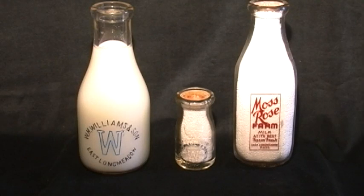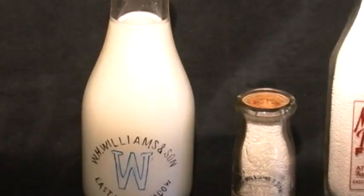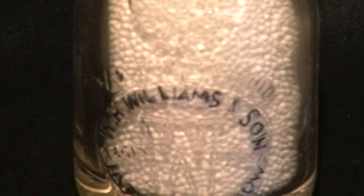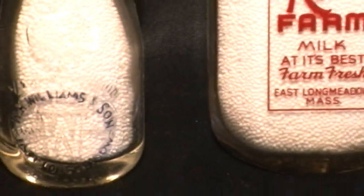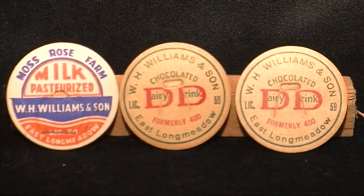These three bottles are from Williams and Son and Moss Rose Farm, one and the same. The quart on the left is from 1952. The middle bottle is a quarter gill, and the bottle on the right is 1952. That's the Moss Rose Farm. These are three milk caps from the Williams and Son Moss Rose Farm. The two on the right are from chocolate milk that they bottled. Those caps are fairly common.